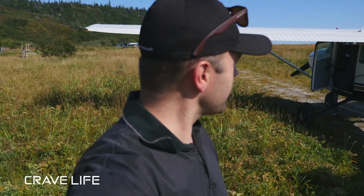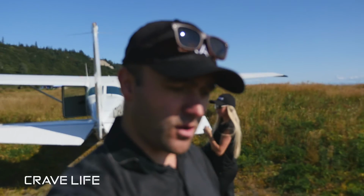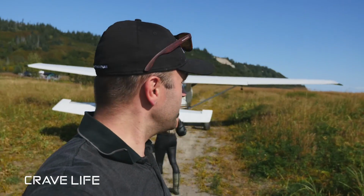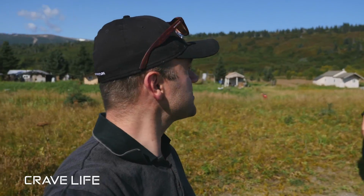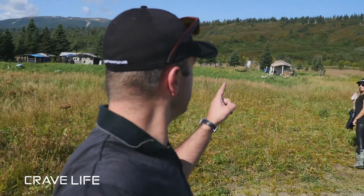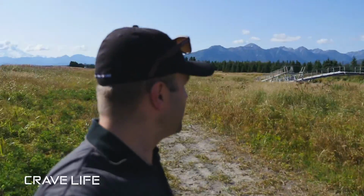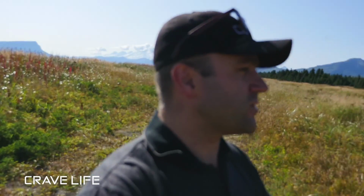Well, we made it to Polly Creek. Landed on this little hybrid road, that's what I'm going to call it. It's real long and kind of twisty and turny, but it was a really nice, smooth experience. So this is basically Polly Creek. You got some little cabins or shacks, I'm not sure what those are, but we're going to move the airplane off here, off the runway, if I could say that.